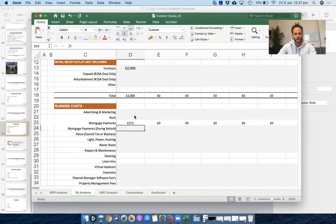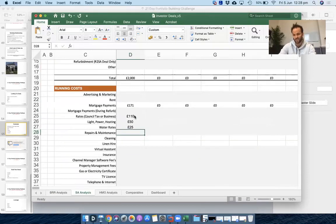Your rates, so let's just say 110, council tax, light, power, heat, let's say 50 quid, water rates 25, repairs and maintenance. Typically your guests are going to be paying the repairs and maintenance, but you might put a slush fund in there of maybe 30 or 50 quid a month. You'll see here cleaning and linen.